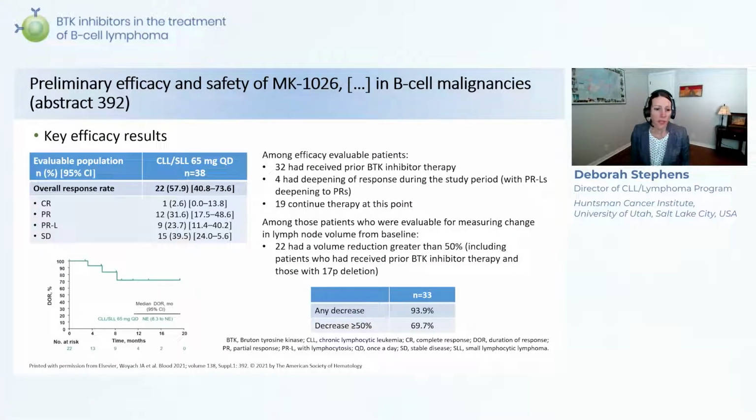This slide summarizes the key efficacy results for this drug, and it is notable that the overall response rate was around 60%. You can see the distributions: the majority of these patients had either a PR at 32%, a PR with lymphocytosis at 23%, or stable disease at 40%. There was one patient who did have a complete remission on therapy. You can see the median duration of response has not been reached, down at the bottom there.